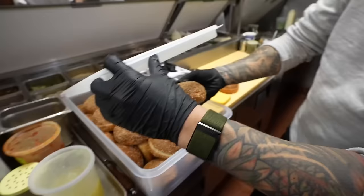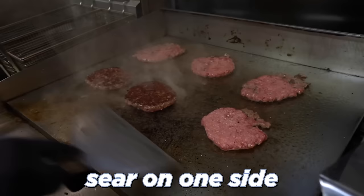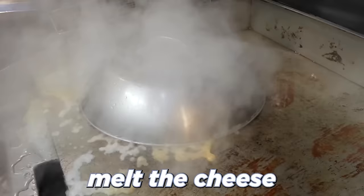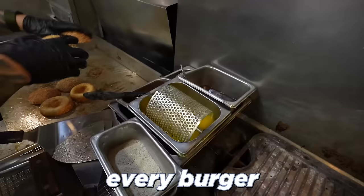There's our sesame buns. We get custom made sesame seeded buns from a local bakery. Look how soft and airy. Look at all those air pockets. You get a nice sear on one side. And while the other side is cooking, we're gonna start to layer some cheese over the top. So now, we're gonna give it a quick steam, just to melt the cheese over the top. I love American cheese because it just melts right into the cracks and crevices of the burger patty. Every nook and cranny, that's what I really love. And we sear every burger patty to order.